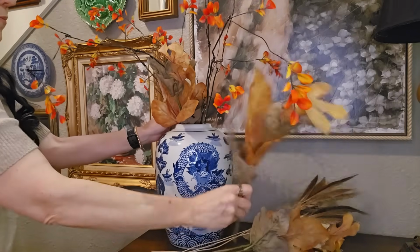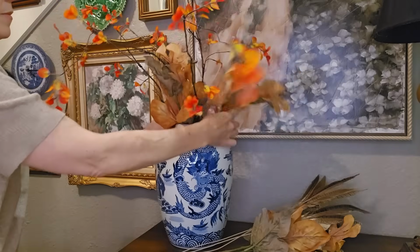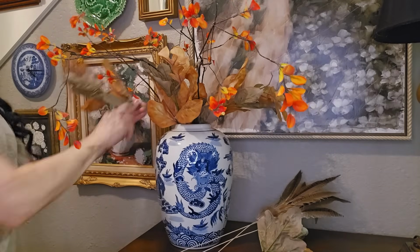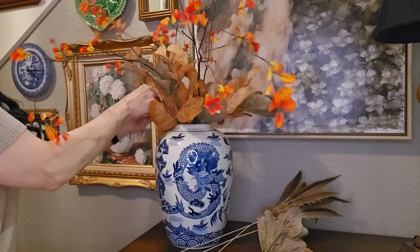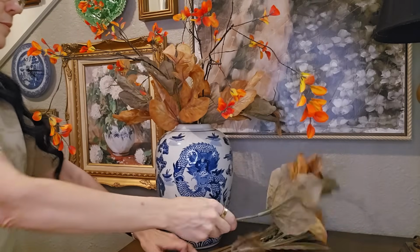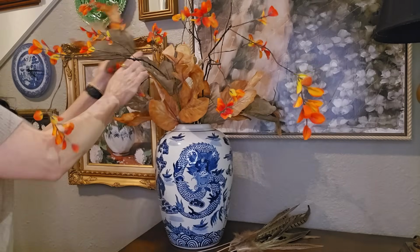I'm going to fill in the bottom of my arrangements with some stems I have had for several years. I believe they came from Hobby Lobby. And then I have some almost vintage feather stems that I'm going to add in here just for another element of texture.